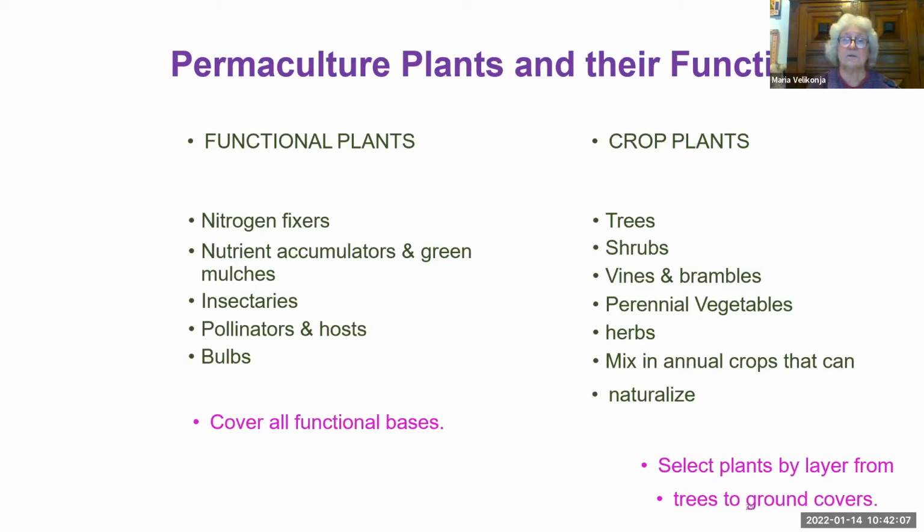Crop plants include trees, shrubs, vines, brambles, which are blackberries and raspberries among them, perennial vegetables, herbs, and then we can mix in annual crops that might naturalize. By that, I mean annual crops that might drop seeds, and then the plant simply continues in the same spot without you having to do anything with it or replant it.